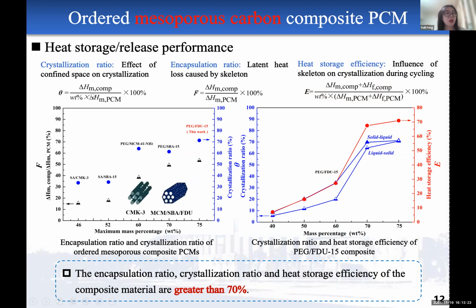We also introduced 3 indicators to evaluate the heat storage and release performance of these new kinds of material. The crystallization ratio reflects the effect of the confined space on crystallization, the encapsulation ratio represents the latent heat loss caused by the skeleton, and the heat storage efficiency represents the influence of the skeleton on crystallization during thermal cycling. So we can see that both the ratio and efficiency are greater than 70%, which is also better than other counterparts.